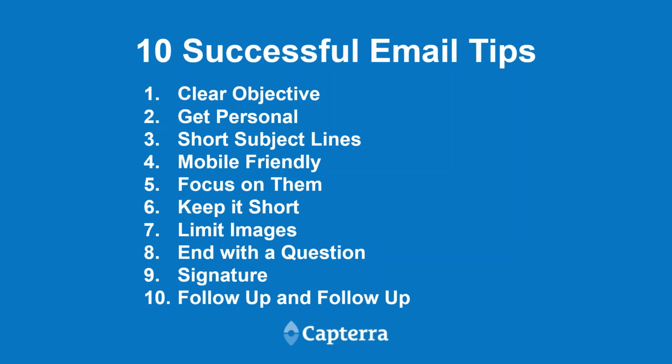People tend to just scan the subject lines, so ideally those should be under 50 characters. Also, make sure it's mobile friendly. These days, 72% of US adults send and receive their emails on smartphones at least weekly. And focus on the buyer, not your product or your offer. You have a much better chance of the buyer engaging with you if you're focusing on how your product can help them, and not just spitting facts at them about how great your product is.